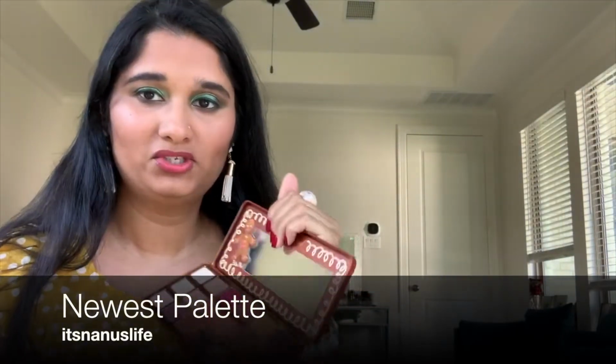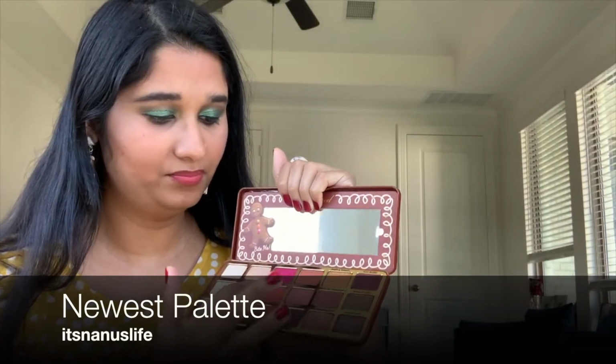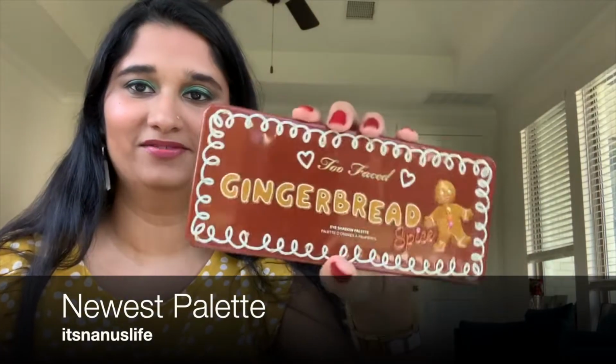I've already used this color, the hot pink one, and these two colors right here once when I was getting ready. Yeah, it was really cute. I really loved this palette.